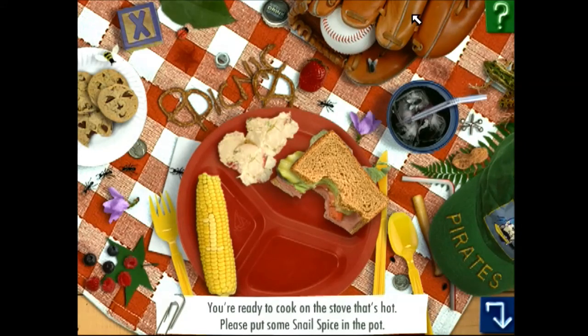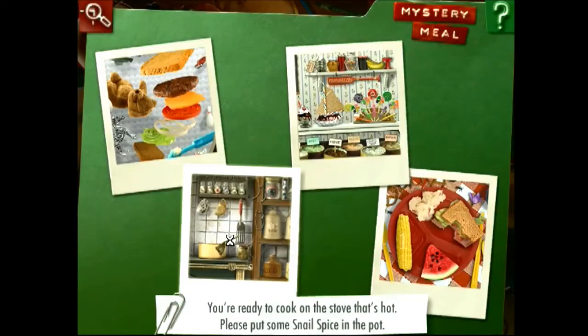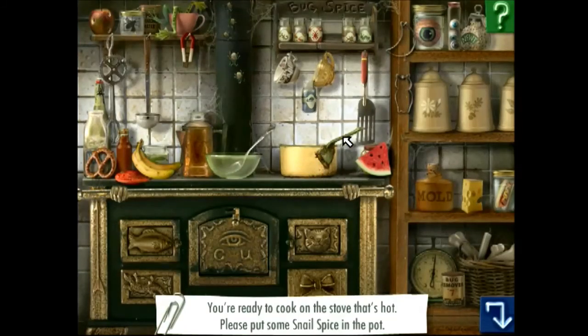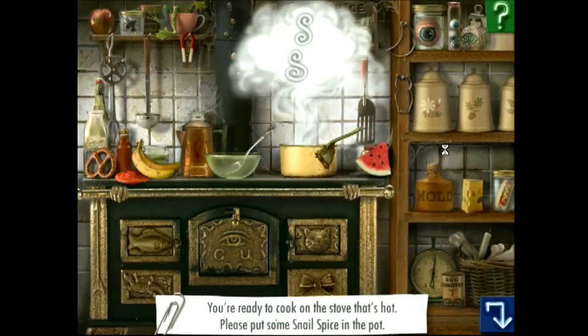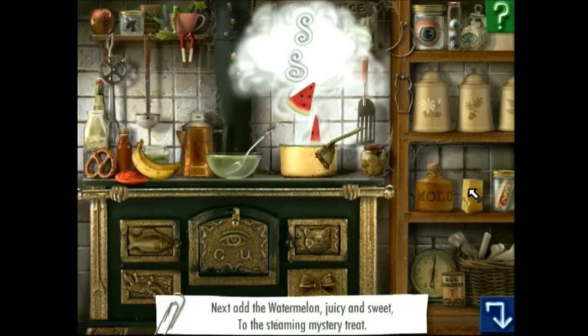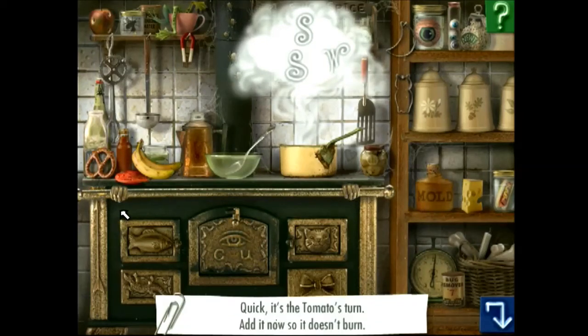You're ready to cook on the stove that's hot. Please put some snail spice in the pot. Add the watermelon juicy and sweet to the steaming mystery treat. Quick, it's the tomato's turn. Add it now so it doesn't burn.